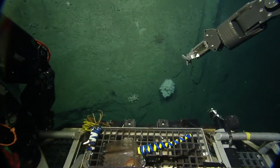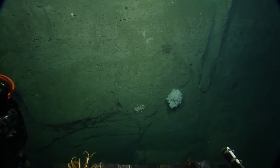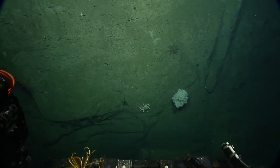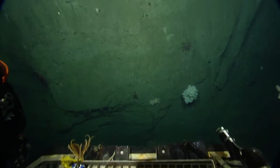We don't know what type of sponge that is. No, I would just call it a vase sponge, which has these, a very scientific term, you just call it a nubby exterior. Yeah.